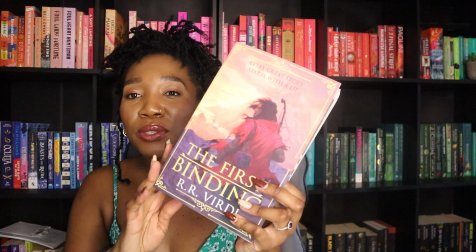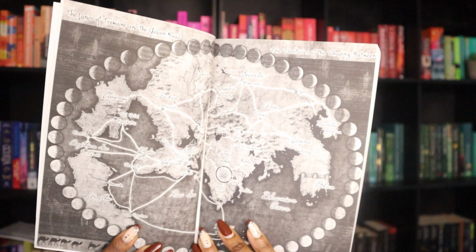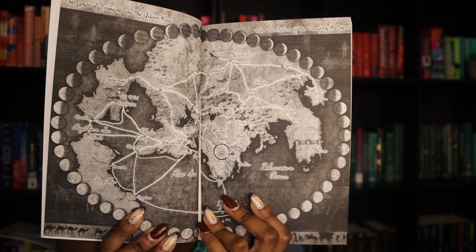And this is called The First Binding, and this is by R.R. Verdi, and Exhibit A of said map. I think it is so nice. I really like it. I think I also like maps where the background is dark or black or a dark gray, and then the land pieces are a very gray or white. So yeah, I don't even know how to pronounce any of these yet, but let me read you the back of the book so that you can understand why I was so happy and excited to pick up this book.